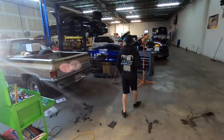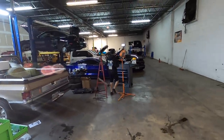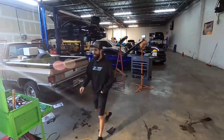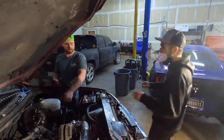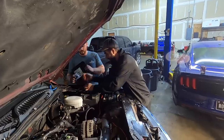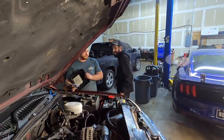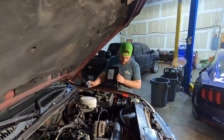What'd you just see? There's smoke inside the car. Pull that fuse out of that cigarette spot. It keeps blowing the cigarette lighter fuse? Yeah. And now there's smoke coming out of there? Yep. Oh my god, dude, that's insane. We almost caught this on fire just now.